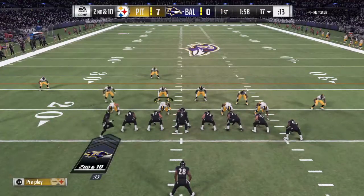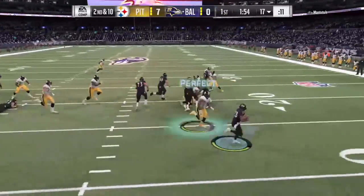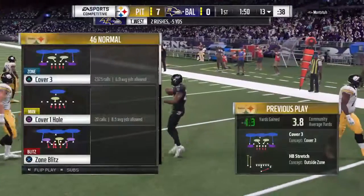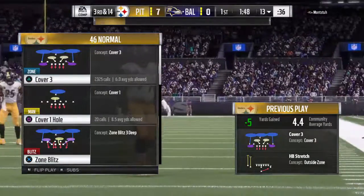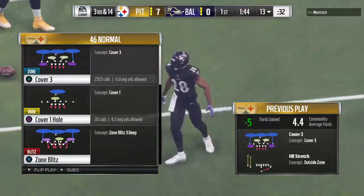The slot man in motion right. They'll run again here with West. And he'll lose yardage on this one back to the 13. That'll go as a loss of 5. And that'll force upon him a 3rd and 14.